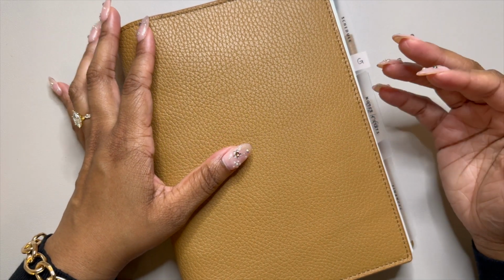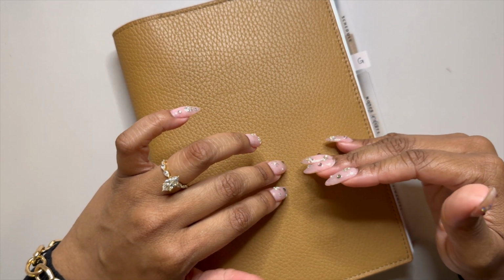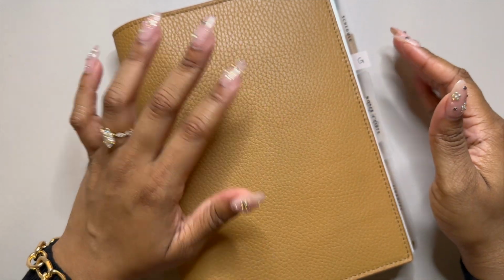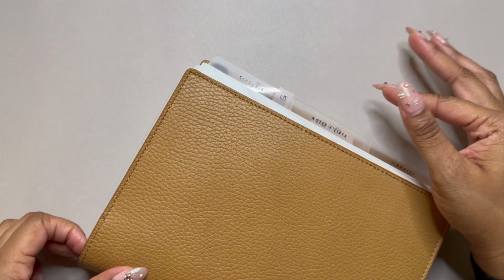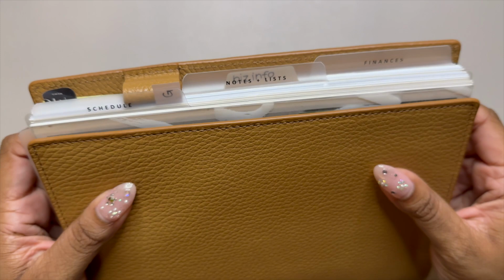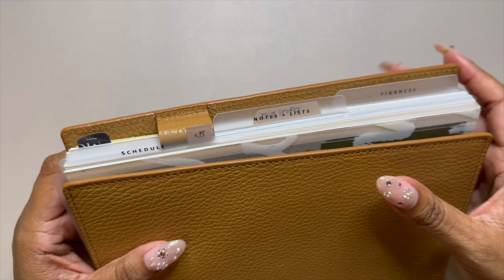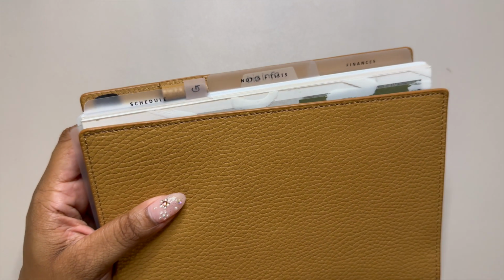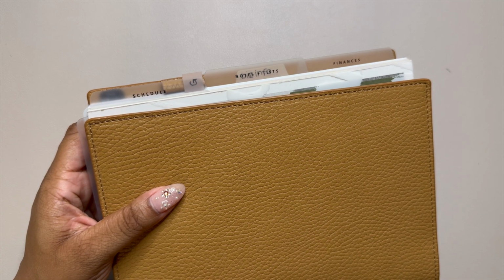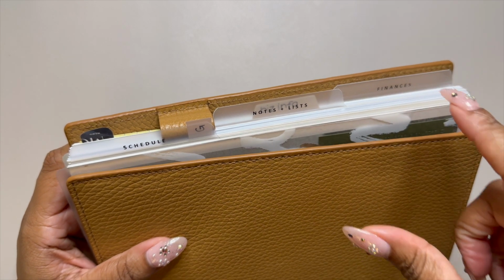And by personal planner, I just mean meetings, finances, everything outside of work and business and content. So as you can see, this is probably my most used planner. It has a schedule section, notes and lists, which I usually just keep to-do lists or anything quarterly or monthly that I'm tracking in the notes and lists section. You all know that I love taking notes while listening to podcasts or Instagram lives. So any of those notes that I take are also in that section. And finally is the finance section.